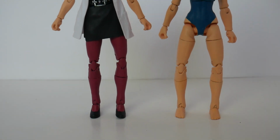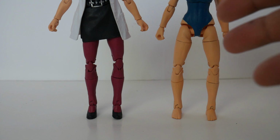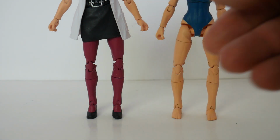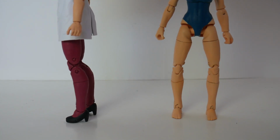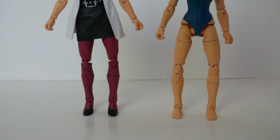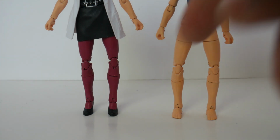So again, they are very similar builds. If anything, they are the exact same build, with the major difference being the feet. For the most part, everything else is the same body part, or relatively the same, but she's taller, the lab coat version is taller because she has on her heels. So these heels are specifically the ones that come on the Moira McTaggart now. They're on the House of X Jean Grey. They're also on the Peggy Carter figure.